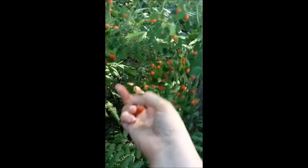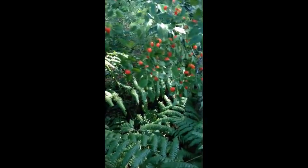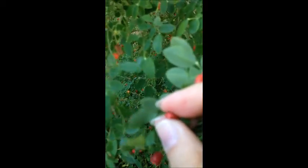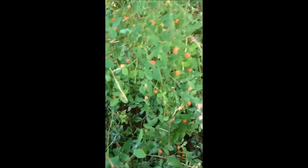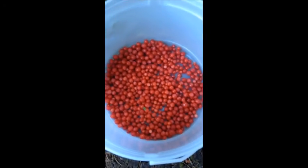And they don't really get soft when they get old. They're quite a firm berry. They kind of shrivel up a bit when they get old. See if I can find an old one here for you to see. There's a couple. They kind of just shrivel up. Anyways, the bucket's getting there.